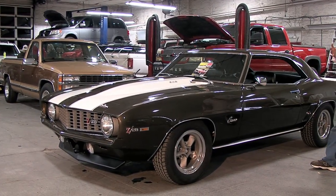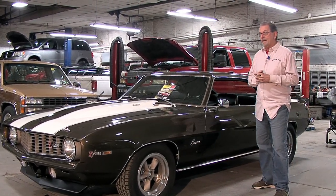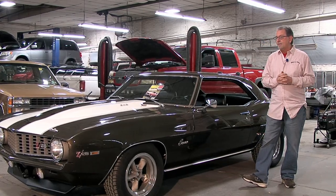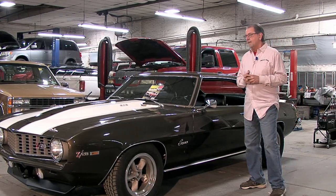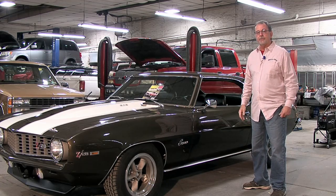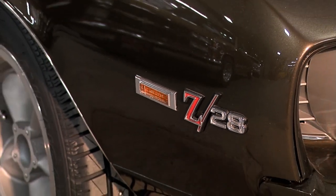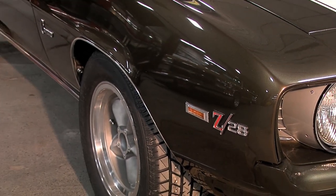And he's had it since 1980. He had the red car since, I guess 79, right before that. But he finished the red car first, and now he got this one finished last year. It went to the Camaro Nationals, and it scored, I believe, 962 points. We're going to take a look at the judging sheet in a minute.